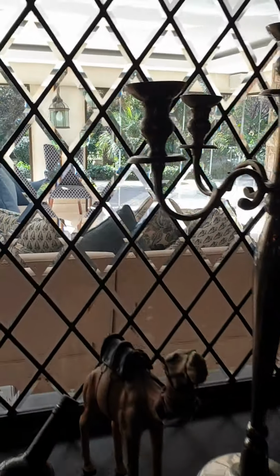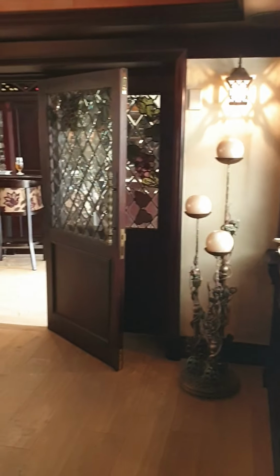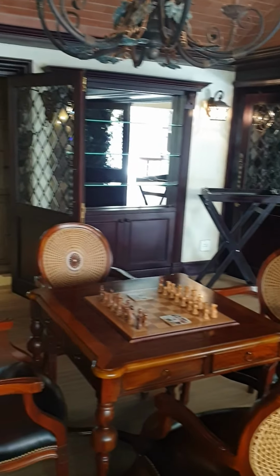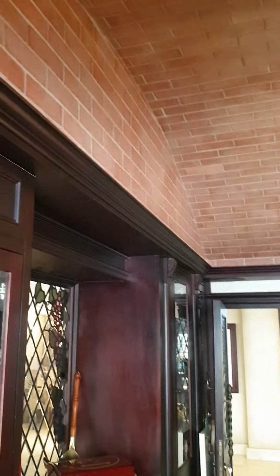Look at the wine collection here. It's incredible. I'm in awe of this 5-bedroom mansion. This is an honor. It's a privilege to be given the opportunity by the owners to be able to sell a house this ultra luxurious.